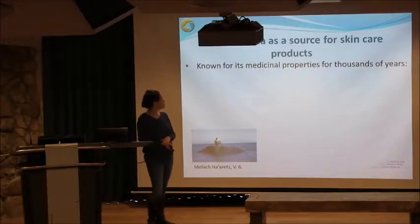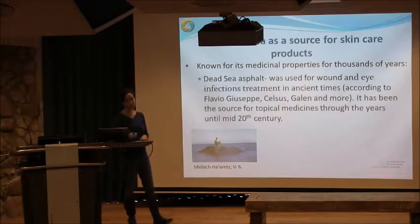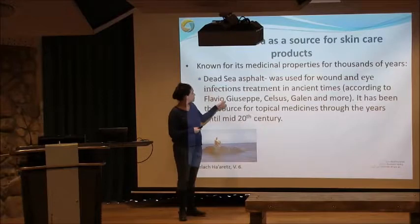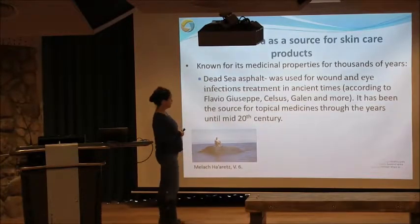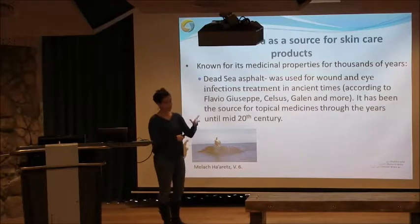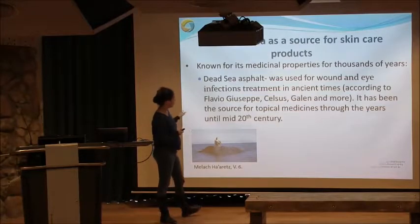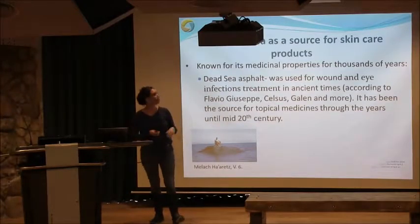As I said, throughout history the Dead Sea area was known for its medicinal properties. It was characterized or detailed by ancient historians and scientists, such as Josephus Flavius and Claudius Galenus, who was the doctor of the emperors during the Roman period. They all claimed that the Dead Sea asphalt, which is an organic deposit that was occasionally floating in the Dead Sea, was used for wound healing and for eye infection in ancient times. Later on throughout history, this was the source for topical medicine, and they stopped using it in the mid-20th century.